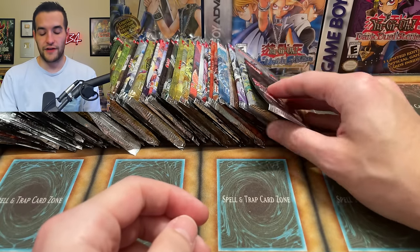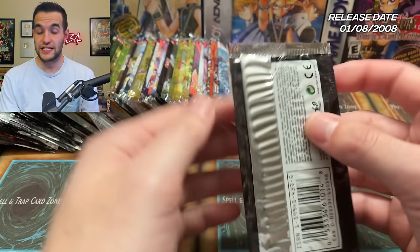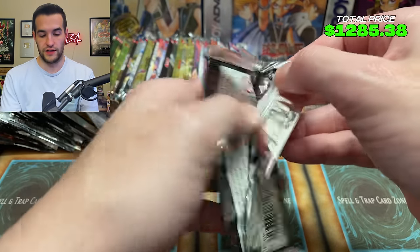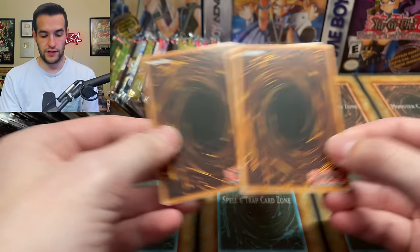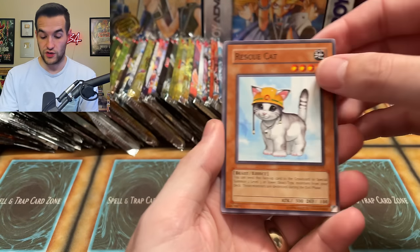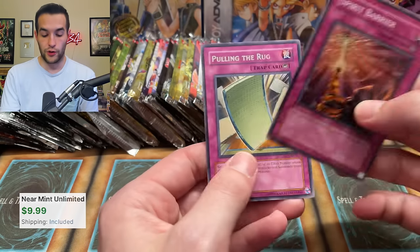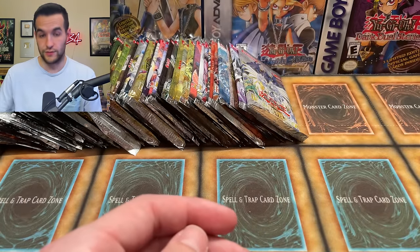Okay, Champion Pack 5. Come on, bless us with something cool. Five has a lot of good options. There's a lot of good foils potentially in here. I think we gotta do this. Okay, nice. Works out perfectly. Let's put that at the back. We have a Rescue Cat, very nice common. Oh, it's Pulling the Rug, dang it, Spirit Barrier. Pulling the Rug is also a good card for Edison format, so not too bad there. We will take that if we're not gonna get a foil.